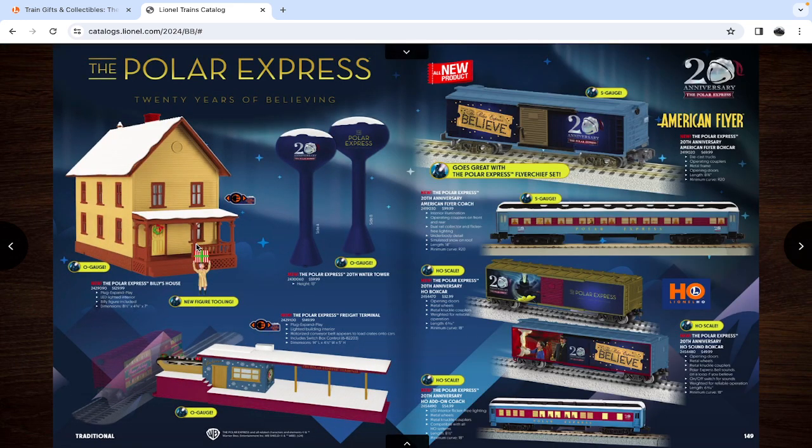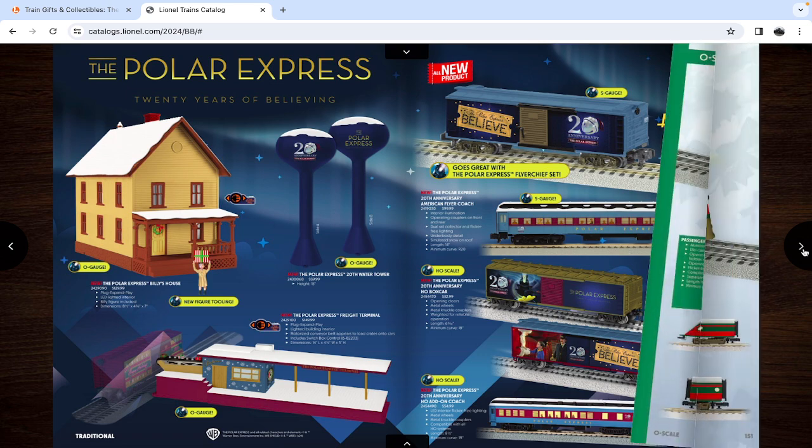They're producing the Polar Express Billy's House with a new figurine tooling. Quite nice. And they're also producing HO and American Flyer items so that those who have HO and S-Gauge are not left out in the 20th anniversary festivities.